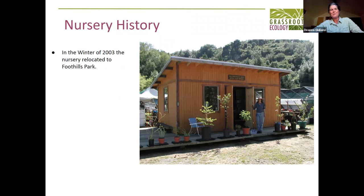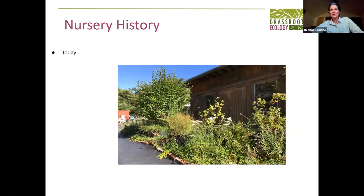We were able to build a small office, and we had one large shade house. And from then we have grown abundantly. And this is what the nursery looks like today, just the front office.